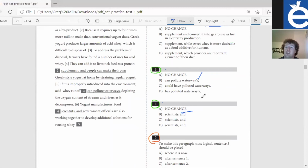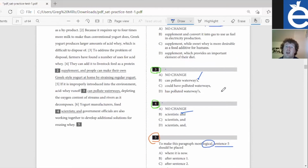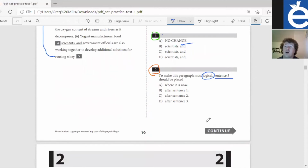We're going to be talking about those rules as we go through these classes. Looking at number 5, to make this paragraph most logical, sentence 5 should be placed. So this kind of question, we have to be considering the logical structure of these paragraphs. It's also going to require a little bit more reading because you should be reading the whole paragraph to approach these questions. That's a larger scale for the context than most of these questions. Most of these questions you can do just by reading the sentence that contains them. For a question like number 5, you want to be reading the paragraph. There are going to be certain types of questions where you put paragraphs in order. Those are going to be the only type of questions where you might need to read the whole passage. But number 5 is going to require a little bit more context to answer.